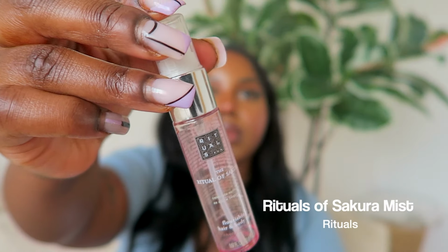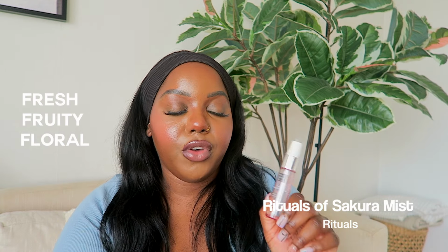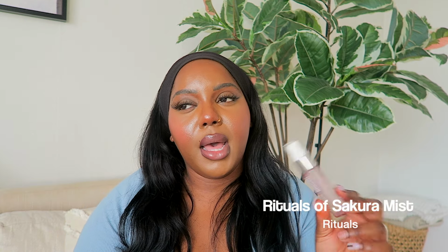Yeah. We have the Rituals of Sakura Flourishing Hair and Body Mist. It smells amazing. I have this perfume version of the spray. Perfect for your bag, perfect for traveling. And it's not long lasting at all. Like, it's just a spritz. Does the job, quick spray. Within 10 minutes, it will be gone. Like, it's a spritz. What do you expect? Eau de Parfum lasts a very long time.